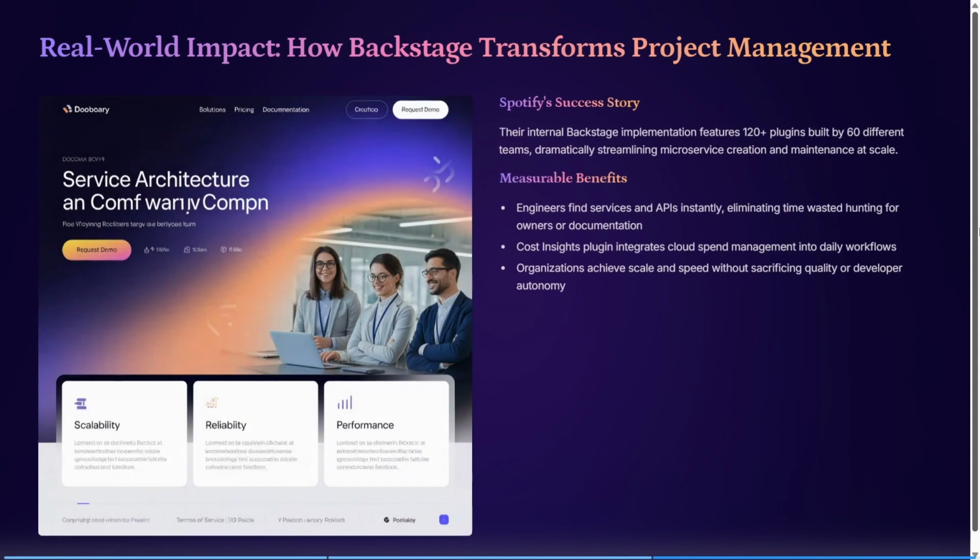The last thing over here that you can see is how they have real world impact. So first of all, their internal Backstage implementation features more than 120 plugins built by 60 different teams. It's dramatically streamlining microservice creation as well as maintenance at scale.